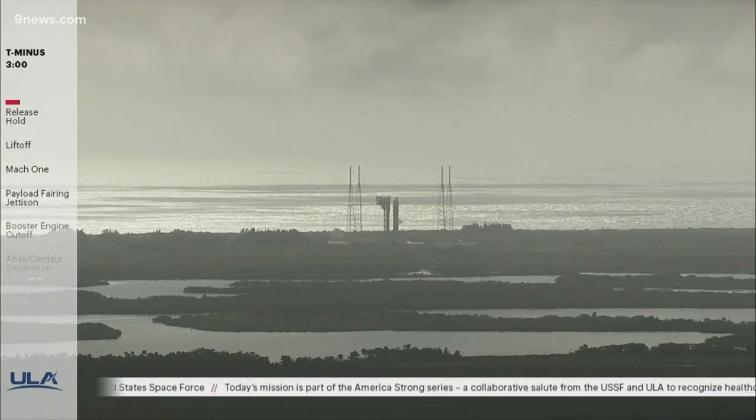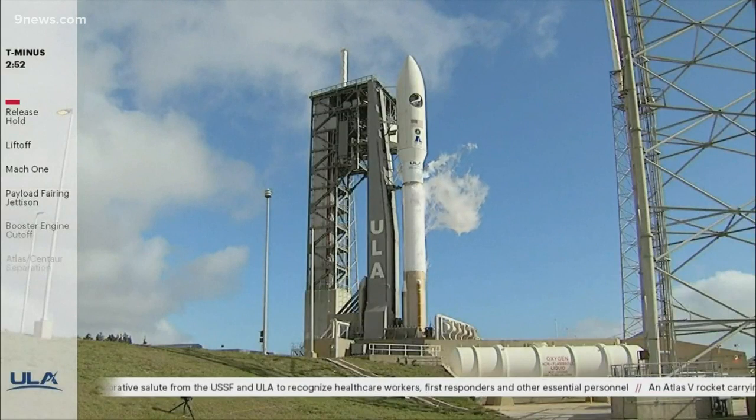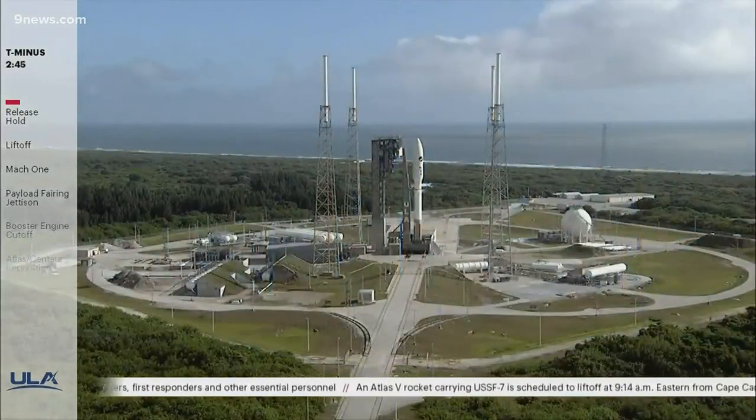T-minus 3 minutes. Securing LO2 topping. Atlas tanks to flight pressure. T-minus 2 minutes, 50 seconds. Spacecraft on internal power. Roger. FCS internal.